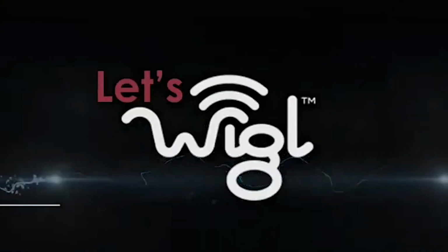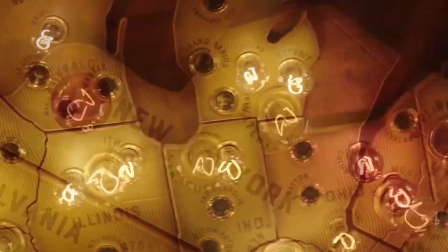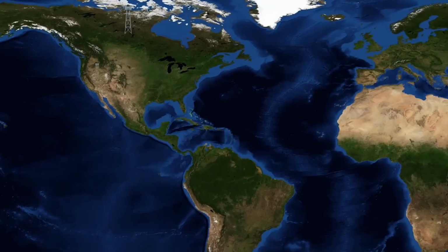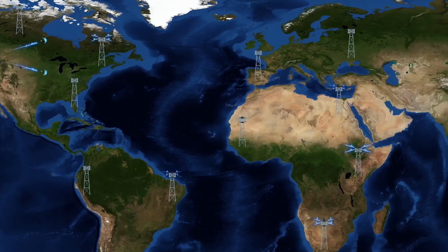One key difference that sets WiGL apart from other wireless power companies is its patented technology that allows for a mesh network of wireless transmitters. This means that WiGL's technology can link together other wireless power companies' transmitter technologies to create a more comprehensive and efficient network of wireless power transfer.